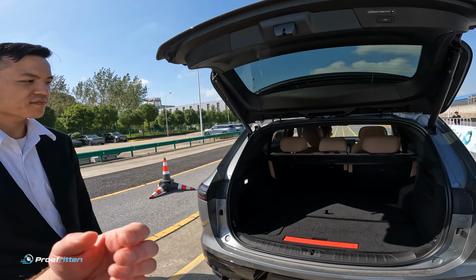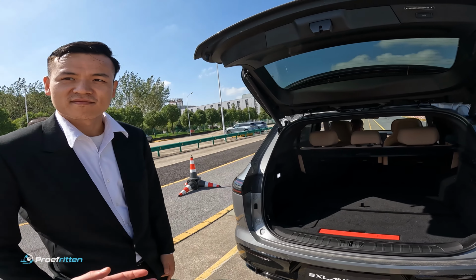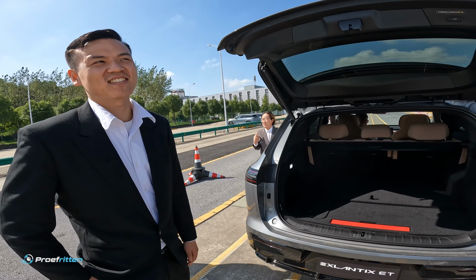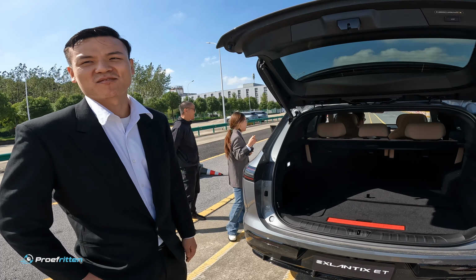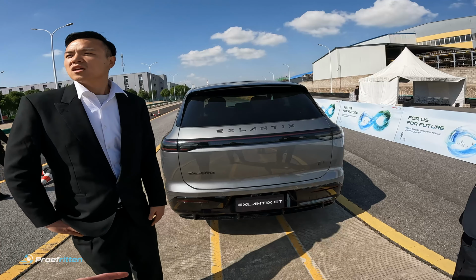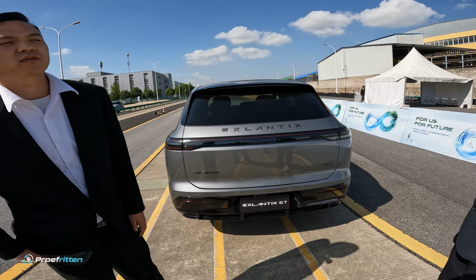And do you have a price point for Europe? We have, but I can just tell you it is higher than the Tesla Model Y, but not very much. Is it with air suspension? Yes, we have air suspension.